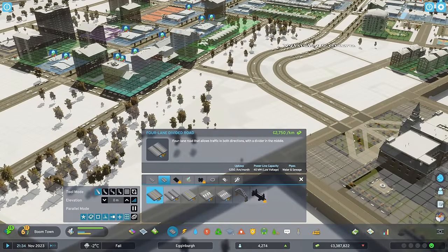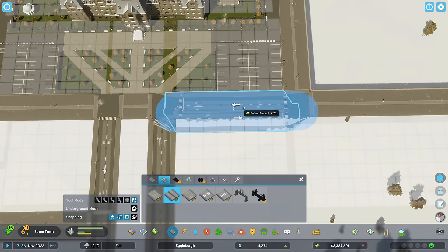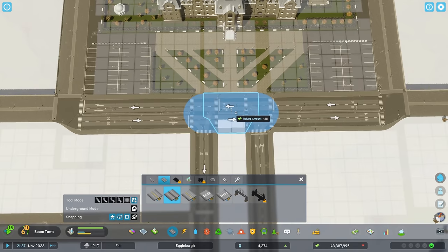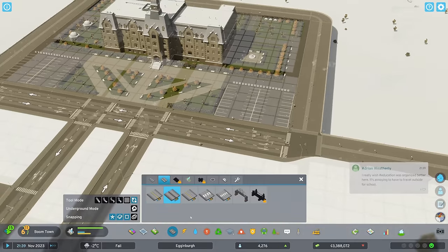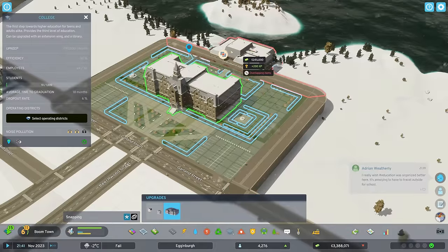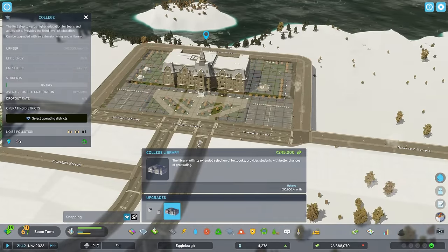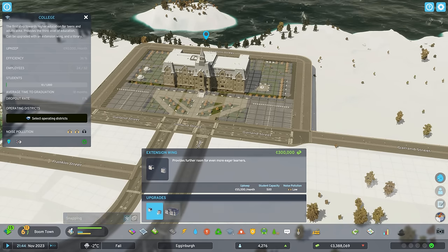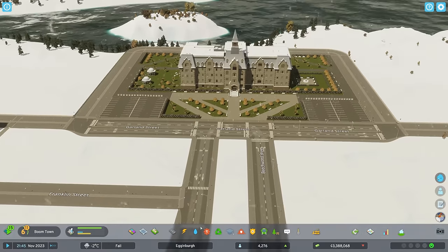Let's first of all start configuring how our roads are going to sit around here, because this is going to be quite important. Do we want to go for one with median? I think we will. We'll have that through there, just so those car parks on the front of the college have access. Now, I am aware we're missing the ability to place the college library here, just by doing this with the college, but I'm not bothered about having this in, to be honest. It only increases the chances of graduating, which they're going to graduate anyway. And then we can also extend it once we decide we need that capacity, so that's going to be okay.